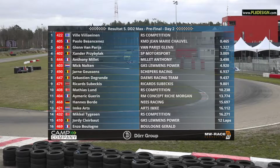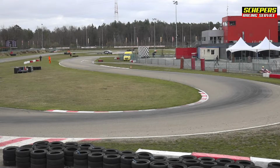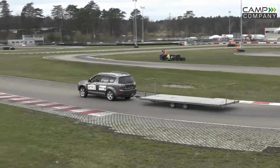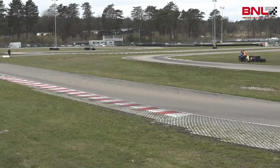Sebastian de Grand finished in 8th, having started 7th. Ricards Sulbekis made up 5 positions, starting from P13, finishing in P8 at the checkered flag. Matthias Lund started in 11th, would make 1 positional gain to 10th. Amaric Guérin started 10th, finished in 11th. Hannes Border started in 14th and would finish P12 ahead of Imke Arts. Mikkel Tigerson, who started in 15th, with Jordi Klebot retiring on lap 5 and Enzo Boulogne on lap 1.